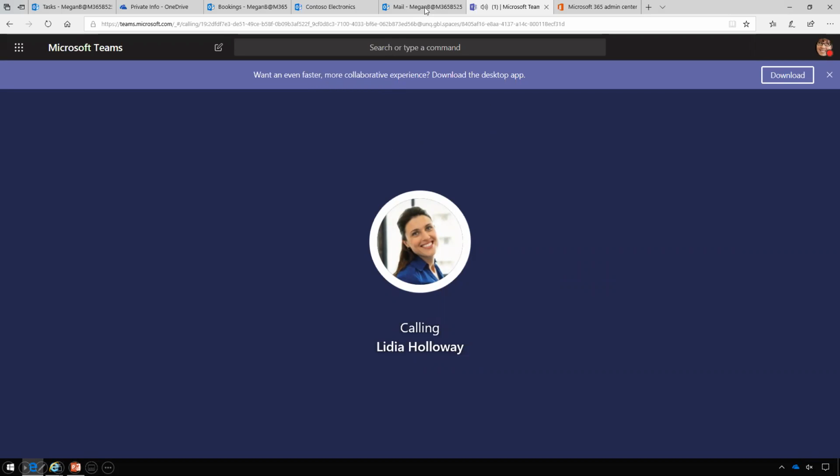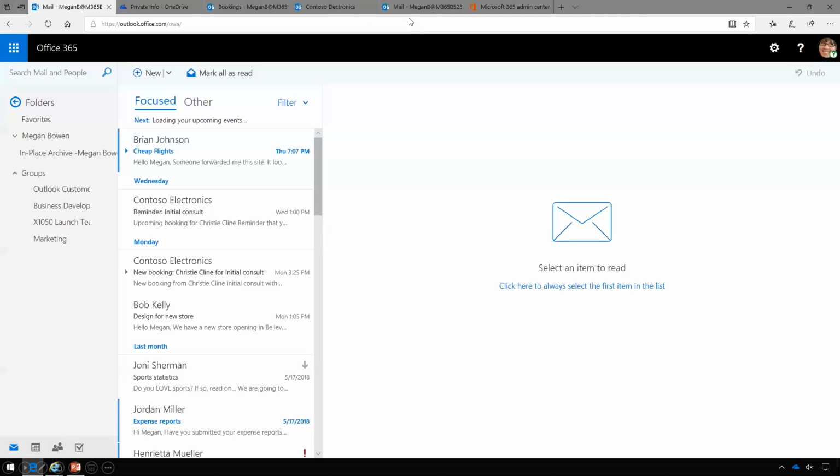Okay, so if we choose at the top now my email program, a couple of new things. The Outlook Web Access is what we're looking at here. And you can see in my inbox, I do have both focused and other. Generally, this is a feature that Outlook pays attention to over time and knows who it is that you're communicating with on a pretty regular basis.